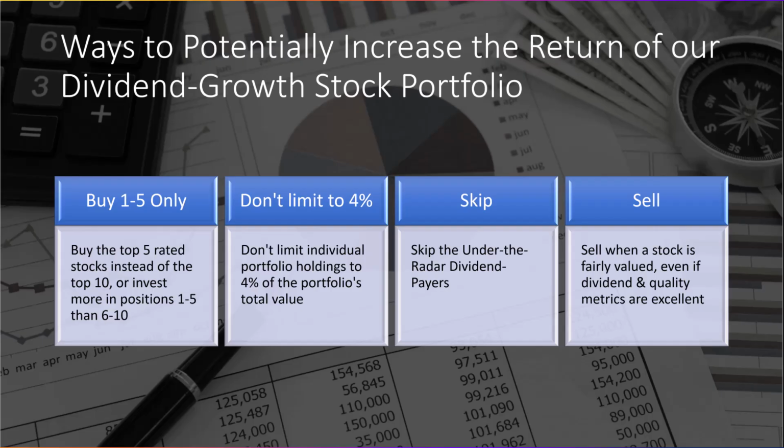Of those 20, I buy 10 different dividend-paying stocks ranked 1 through 10. Now, of those 10 stocks, on average, the stocks ranked 1 through 5 outperform the stocks ranked 6 through 10. Therefore, the first way to potentially boost portfolio returns is to buy only stocks ranked 1 through 5. However, the downside is this reduces portfolio diversification. But some investors are comfortable with a more concentrated portfolio. So far, investing in only stocks ranked 1 through 5 would have improved annual returns 66.7%.